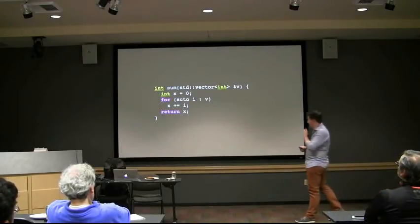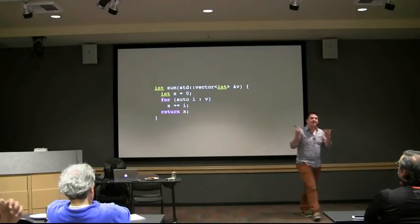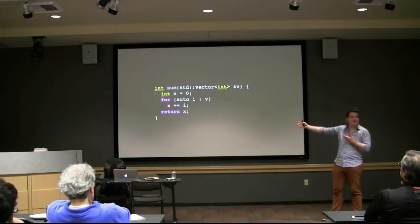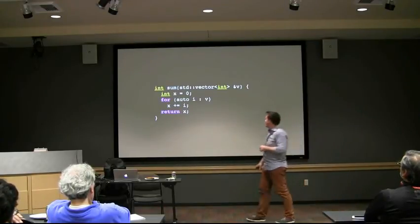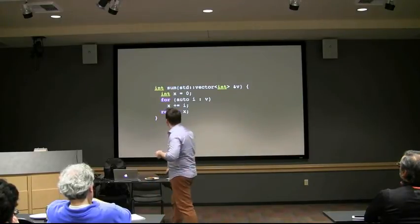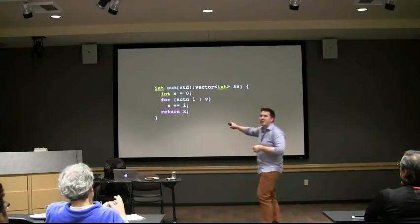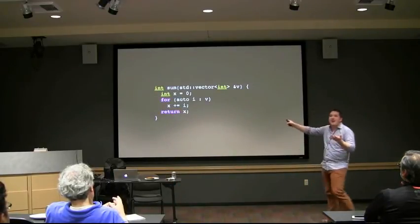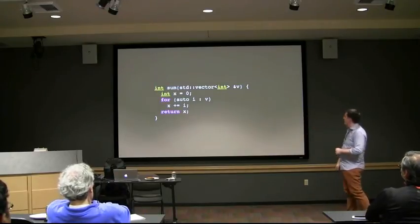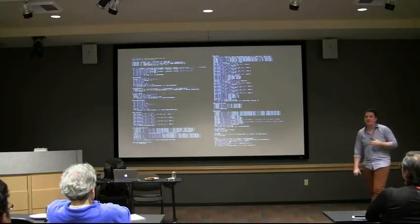This is my favorite loop to optimize. What could be simpler than this loop? After auto? No, this is simpler. This is way simpler. This is an integer, man. I don't need to keep it in memory. This is fine. This is the LLVM IR that is produced for that loop.